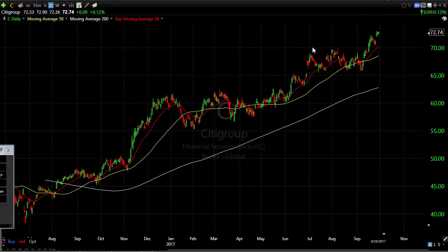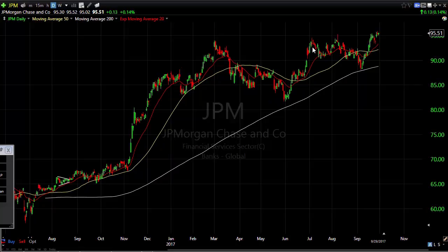Citigroup already at new highs, been outperforming for a while. JP Morgan, similar. JP Morgan may want to consolidate up in the new territory.